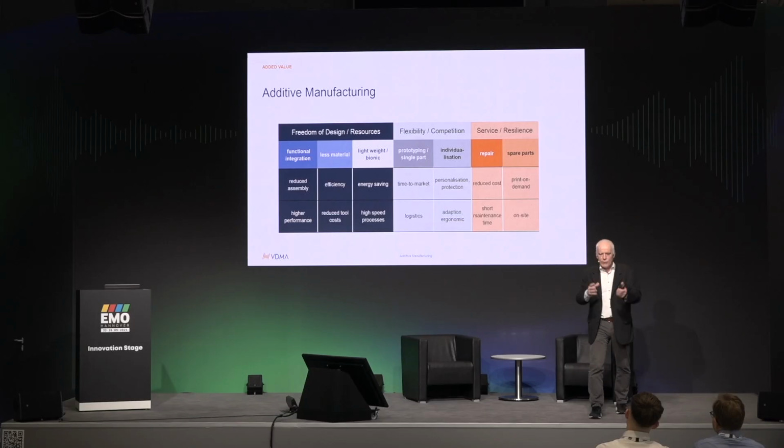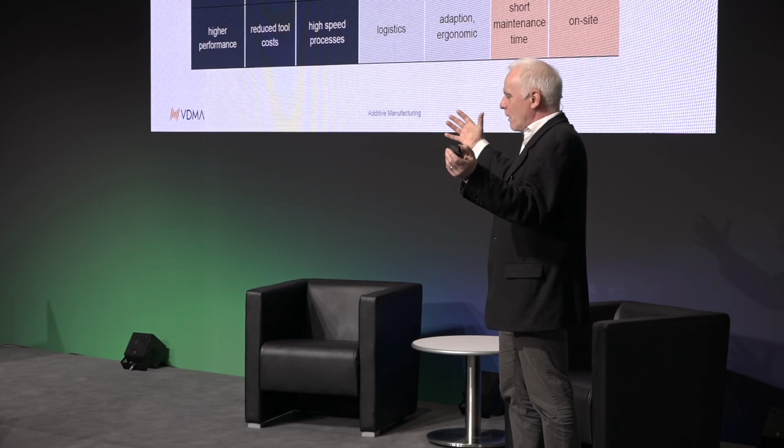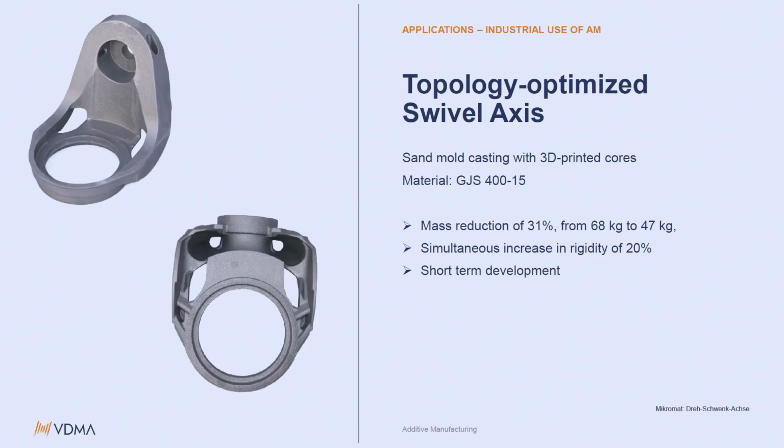For print on demand, 3D printing comes with a lot of potential as well. And we have requests from the automotive industry a lot when it comes to print on demand. So there's a variety of topics here that we need to keep in mind. And we hope that 3D printing will gain more and more momentum in mechanical engineering.